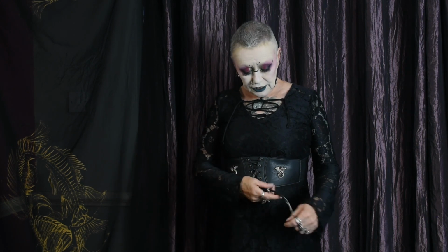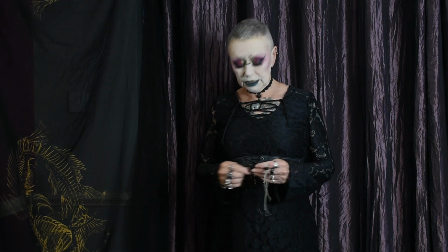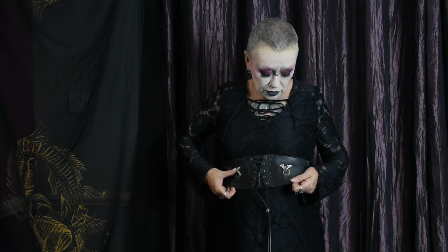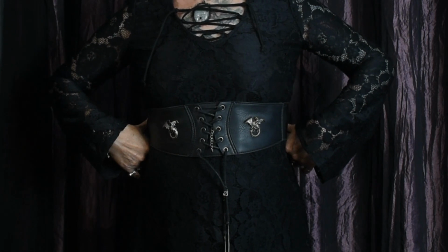This belt is one of my Primark upcycles, if you like. It's got some dangly bits, it's got a little bit of chain, but importantly it's got two rather lovely dragons on it. It's elasticated, which is extremely helpful, and it does up at the back with poppers. And I've got a couple of other Primark belts to show you that I've done things to, but I think this one, with its sort of antique-y silver dragons, is rather lovely.